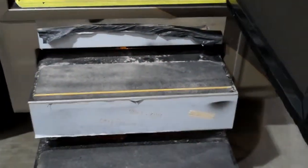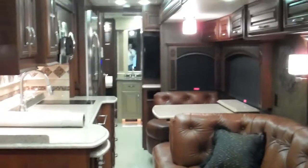Okay, here we go. As you can see, they still got the stainless trim covered up with the white plastic. They still got the entry tape in here so that it doesn't get scratched, and some throw rugs. But let me take you in here and show you what this thing looks like. We've got the slides in right now, but just to give you an idea, it still has that new motorhome smell.